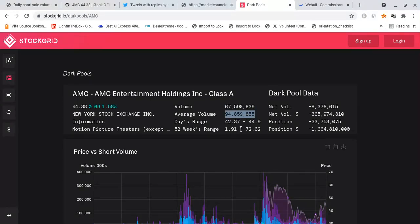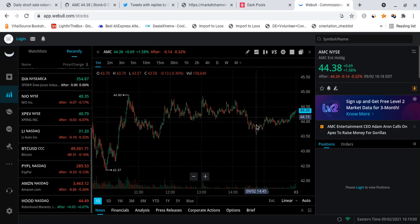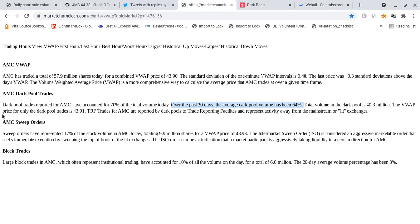But the average volume was at 94 million. So because the average volume was at 94 million, we are a little bit down in terms of volume, but overall we are green. So that's a good sign. But this is even more significant when I show you something insane. Check this out right over here.